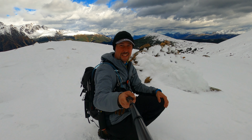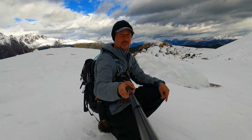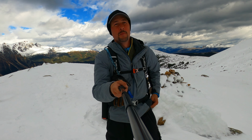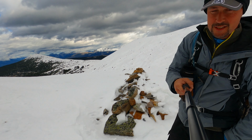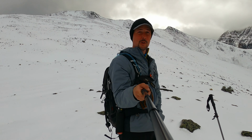I think that's what the peak is supposed to be. It's not the peak at all. It's just like a false peak. It's kind of like a good little lookout that people like to come and put cairns on peaks of mountains. I get it, but it serves no purpose besides just aesthetics, I guess. Something to do on top of a mountain. The peak is actually behind us over here.